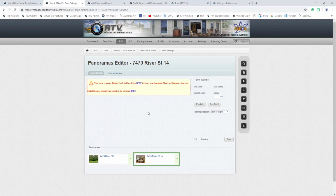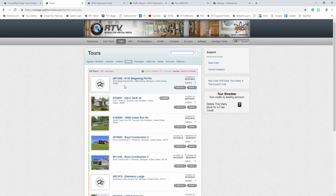The new Pano editor goes live, all HTML5. So really exciting things. The guys are doing great. If you have a chance, give them a shout out on Facebook if you're in the group, or even a personalized email just to the RTV Tech team. It goes a long way, keeps these guys excited.